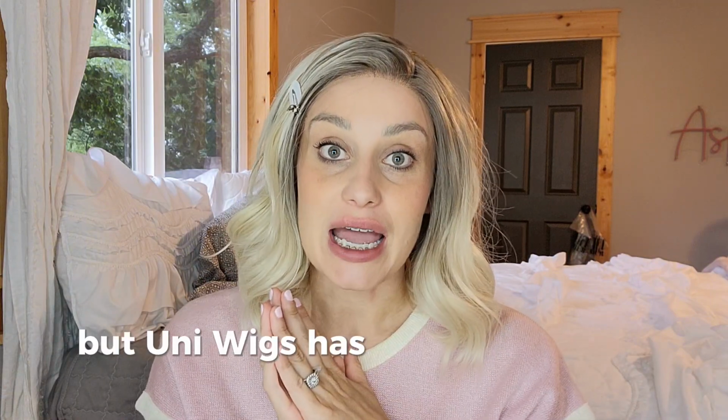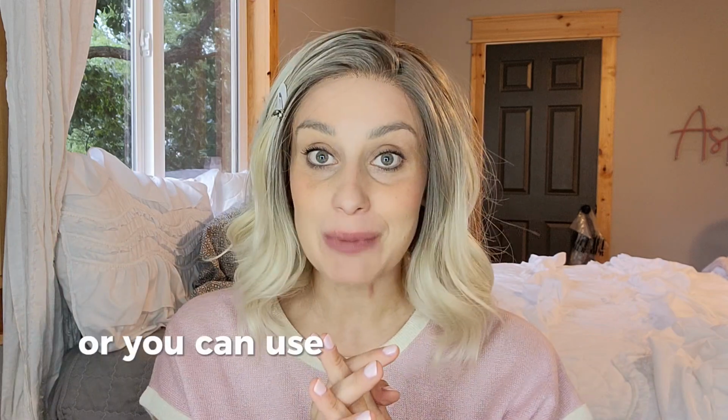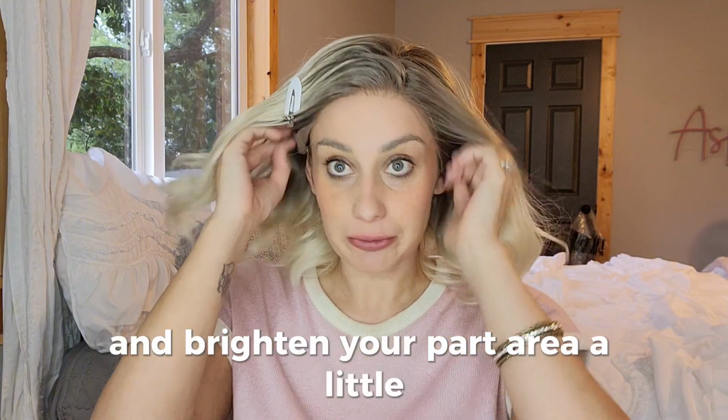But UniWigs has some knot tape that you can use, or you can use concealer, or you can use powder to lighten up those knots and brighten your part area a little.